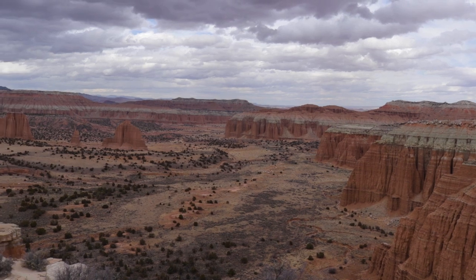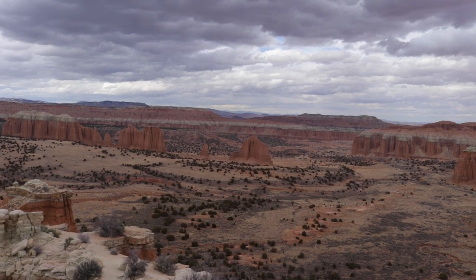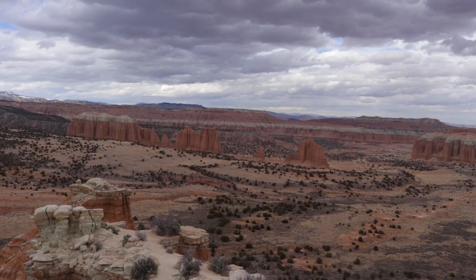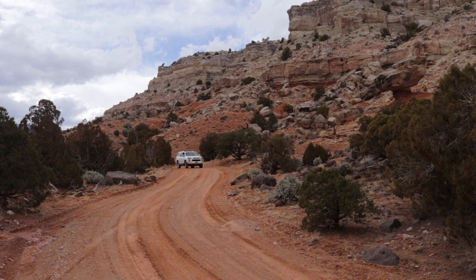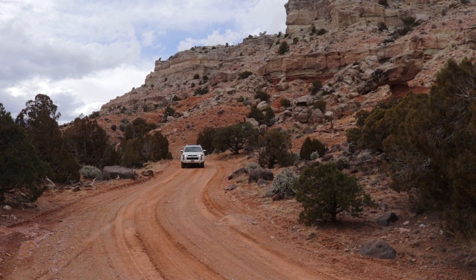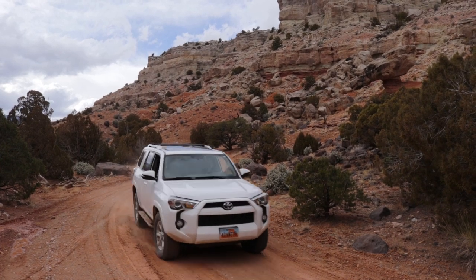We stopped for lunch at the Cathedral Valley Campground. This gave us space to park and everyone the chance to hit the pit toilets. Outside of the national park, there is a lot of great camping on BLM land, which is what I normally opt for. But if you want a nice, primitive campsite, this is a great choice. It is a first-come, first-served campsite.